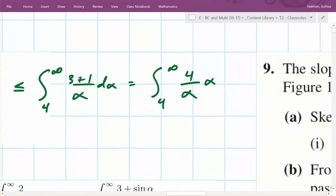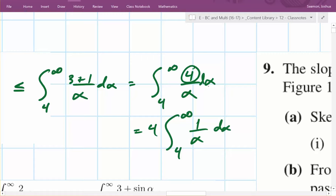So this is correct so far. It might not help us, but does this 4 have any influence on convergence or divergence? No. So you know that's the same thing as 4, you could take it out, times the integral of 1 over alpha d alpha, right? What can you tell me about that?